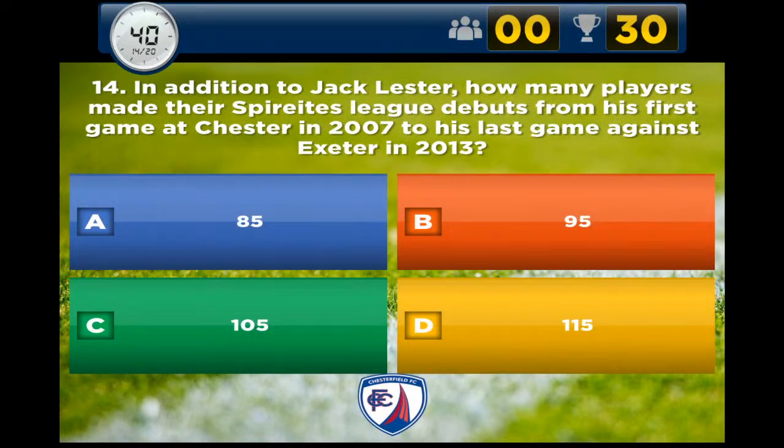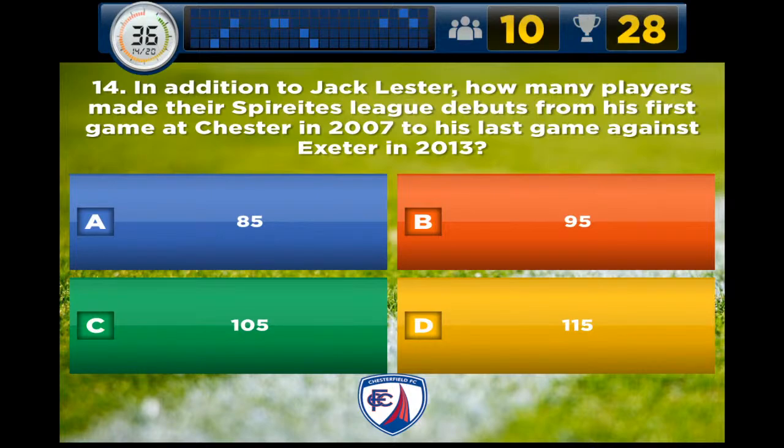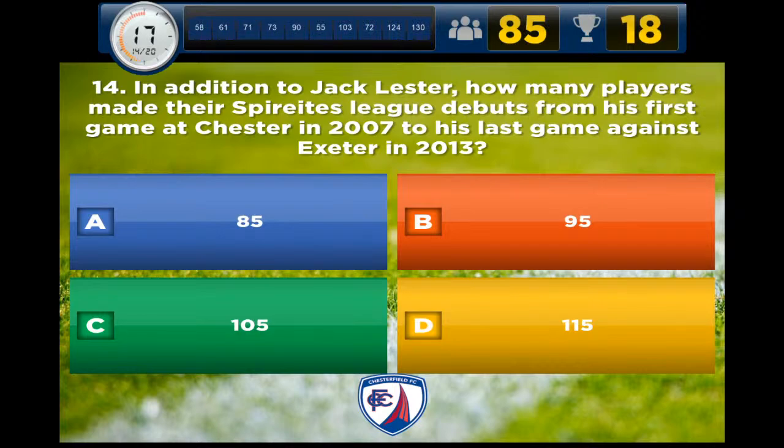In addition to Jack Lester, how many players made their Spyrites League debuts from his first game at Chester in 2007 to his last game against Exeter in 2013? 85, 95, 105 or 115? So in addition to Jack, how many players made their Spyrites League debuts? That's from the time he made his debut at Chester in 2007 to his last game against Exeter in 2013. We're looking for 85, 95, 105 or 115. And half the time has gone. Quickly get your answer in.